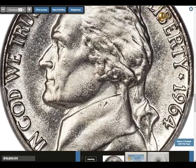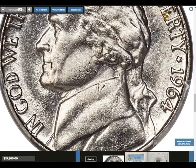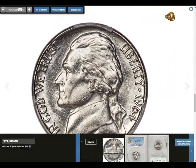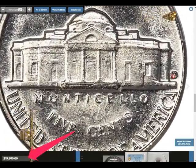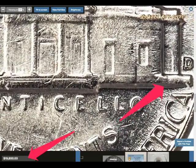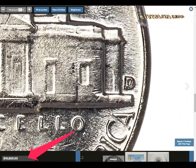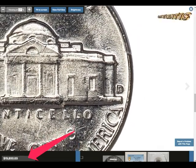1964 D Jefferson Nickel DD RPM error. RPM means repunched mint mark. It's a doubling or tripling error where subsequent mint marks land in a different position. RPMs are written as DD, D over D. You'll see traces of the earlier impression underneath. In July 2022, a DD graded MS66 sold for $19,800. PCGS has only graded 2 of these error coins, and their estimated value in 2023 is $22,500.